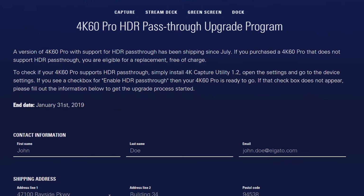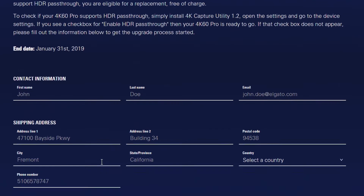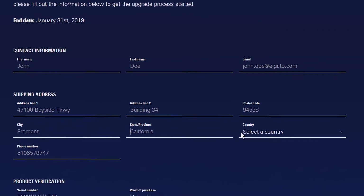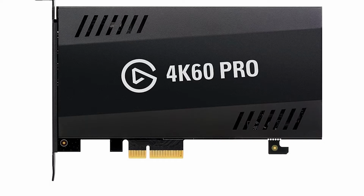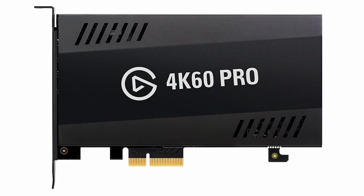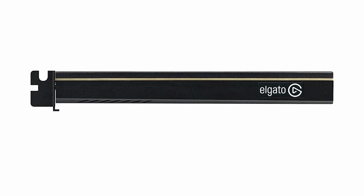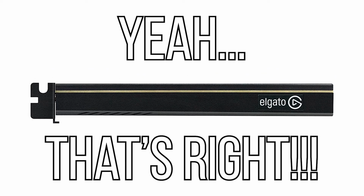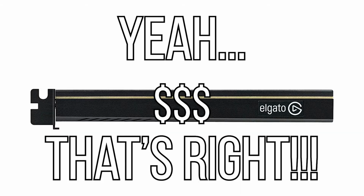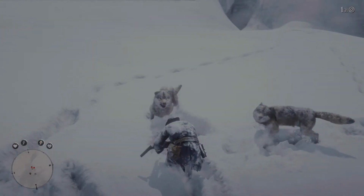Once you've filled out the form, just click the submit button and then wait for a confirmation email from Elgato letting you know that someone will review your claim information and then shoot you another email if and when it's approved. Within a couple of days, you should receive another email with instructions on how to download a prepaid return label, at which point you want to pack up your old card and drop it off at your drop-off location of choice. Yeah, that's right. Elgato's even covering the cost of shipping. And then sit back and dream of playing all of your favorite games in all of their HDR glory.